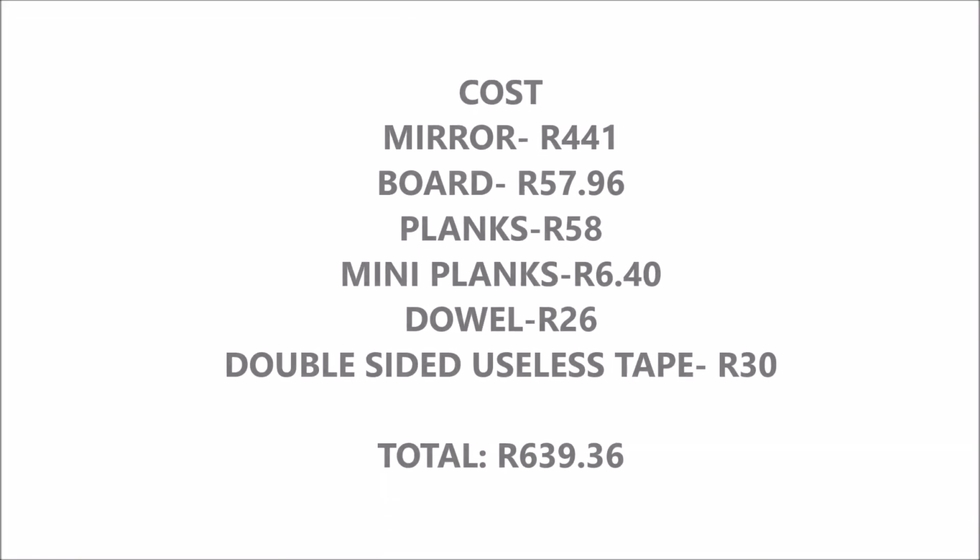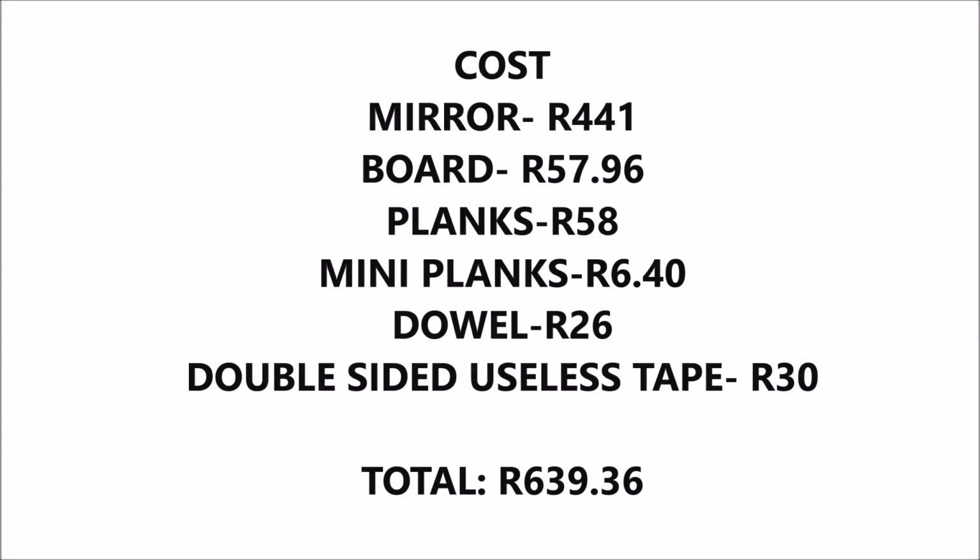The mirror itself is the most expensive part of this whole DIY. It cost me 441 rands to get this mirror personalized and cut to my liking. And honestly, it's bigger than any mirror that I've seen in the stores that I go to. Maybe I need to go to more stores, I don't know, but I see smaller mirrors priced from like 700 to 1000 and 1500. So I got just the mirror, without the frames, for 441 rands.